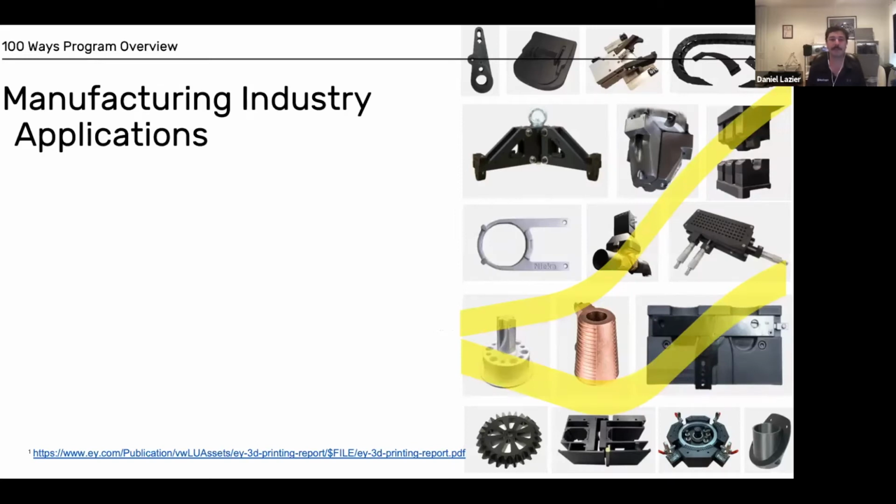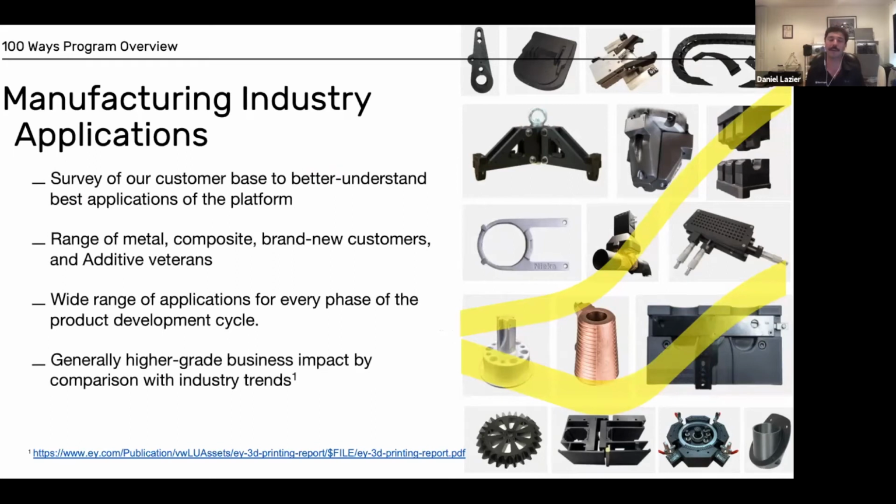So to speak a little more specifically on what we did here, my team, the applications engineering team, took about 6 weeks to do a comprehensive survey of our existing customer base to get a better handle on exactly how they're best taking advantage of the technology. This ranges from Metal X customers to composite customers, and folks all the way up and down the product development cycle, from prototyping all the way to legacy parts management and MRO and spares and stuff like that.